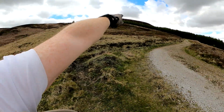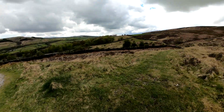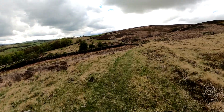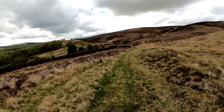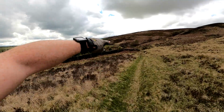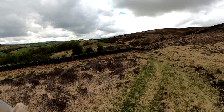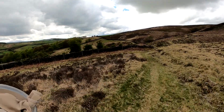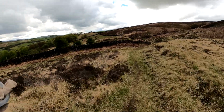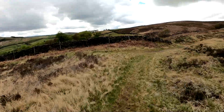So I've come down a couple of switchbacks. I normally go down that one that pushes you down to the road. But today's mission is to break off the switchbacks at that point and follow this wall around to there, and then it kicks over and gradually drops down to the road, joining up with Woodhead Pass down there.